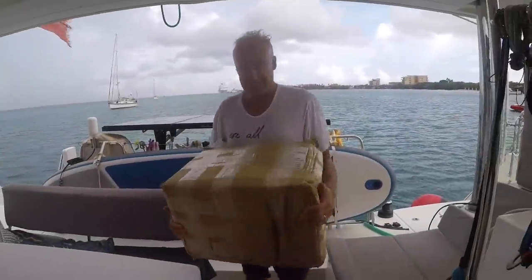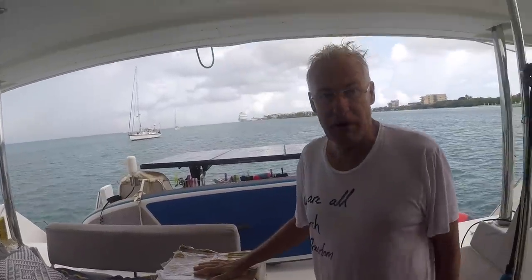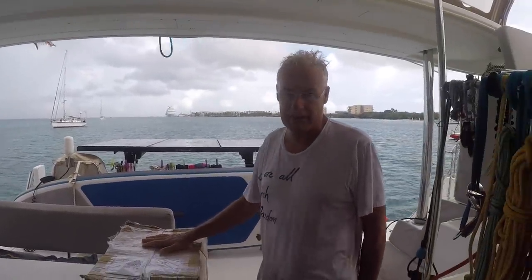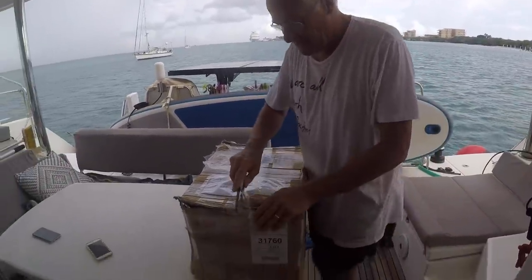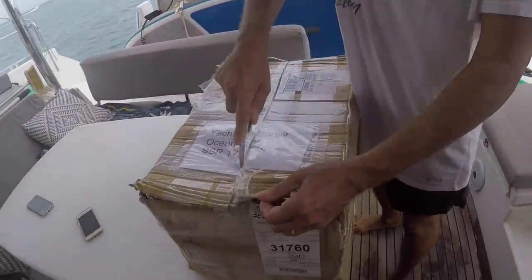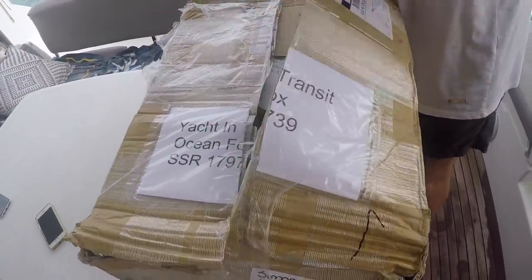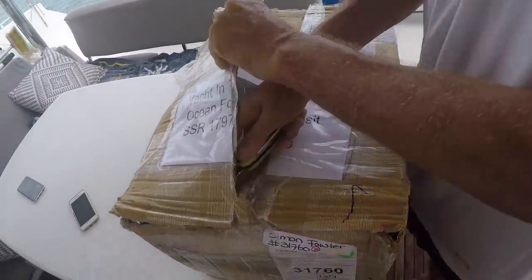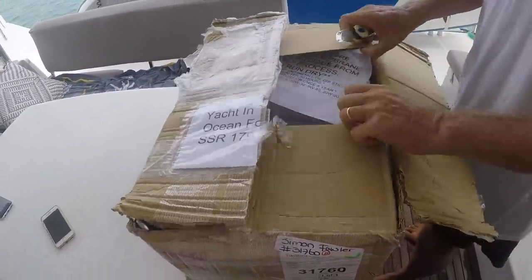Got there. Yeah, present at last. It's taken 3 weeks, but we've got our new pump for the water maker. So we're going to have a look and see what's inside. It's been opened by customs. They're not very good at closing it again, are they?